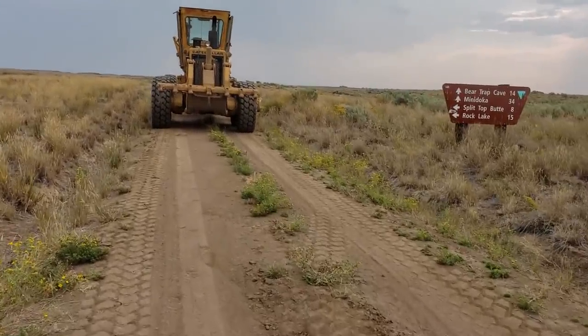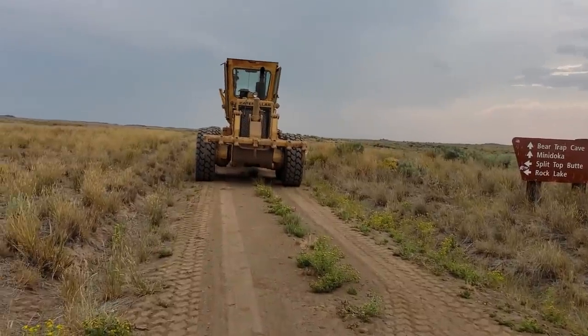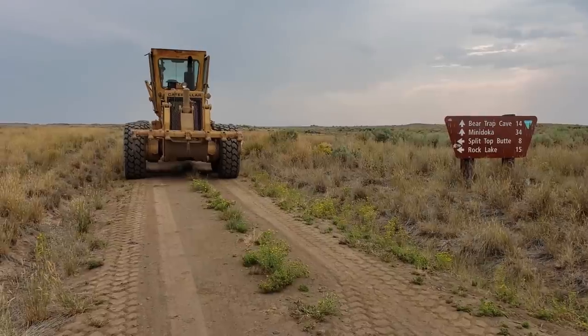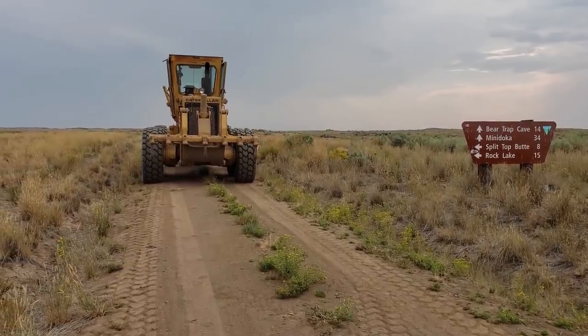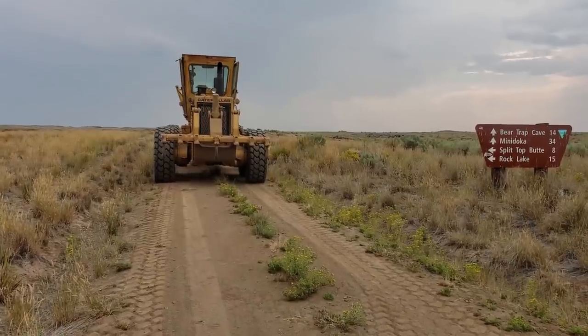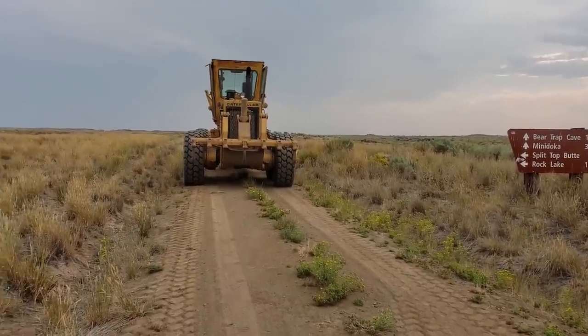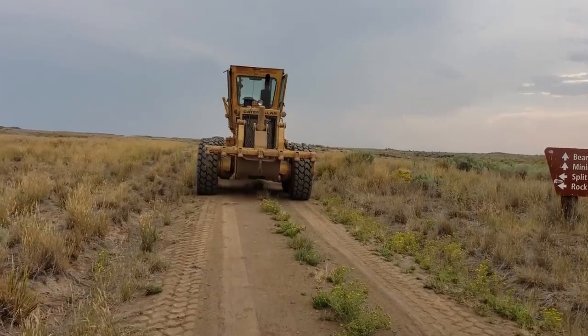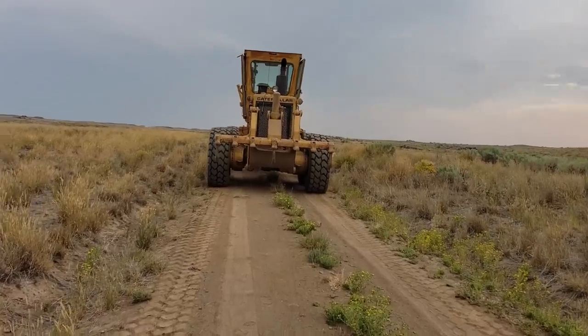Anyway, I wish I was done with this, but I see a headlight up there. Somebody's coming. A couple of motorcycles, it looks like. But I've got another 4 miles to do. And I'm going to have to move a little over 20 miles with the grader to get to it.